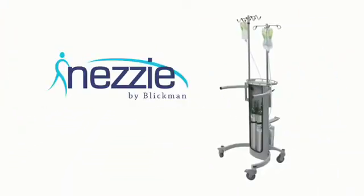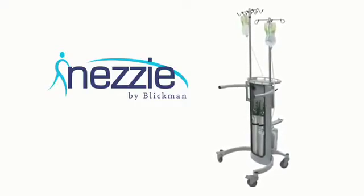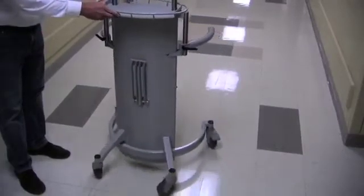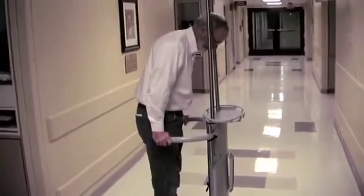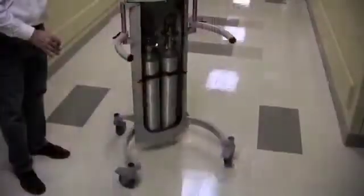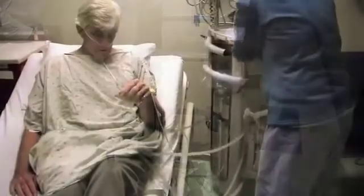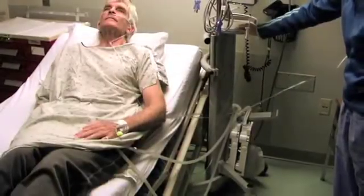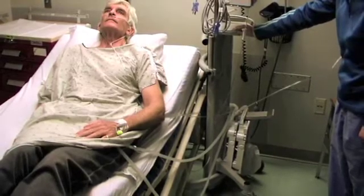Meet Nezzie. Developed by a thoracic surgeon, Nezzie by Blickman is a novel device to facilitate early and frequent patient ambulation. The balanced, sturdy stainless steel structure can support a lifted person off the ground of well over 200 pounds without tipping. It is narrow and unobtrusive. 2 wheels are positioned to enable the device to slide underneath and beside a patient's bed. In fact, it is designed to reside at the patient's bedside at all times.